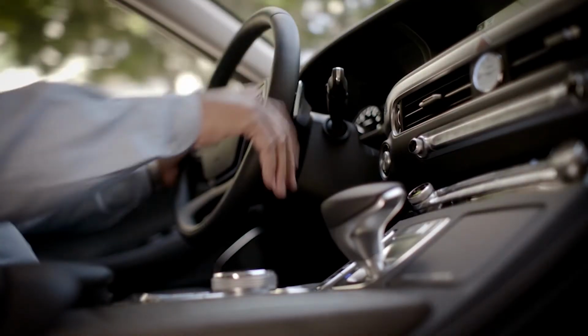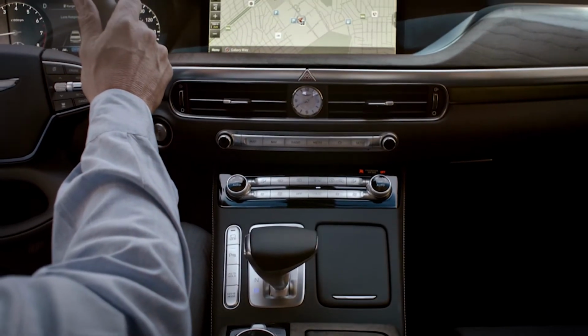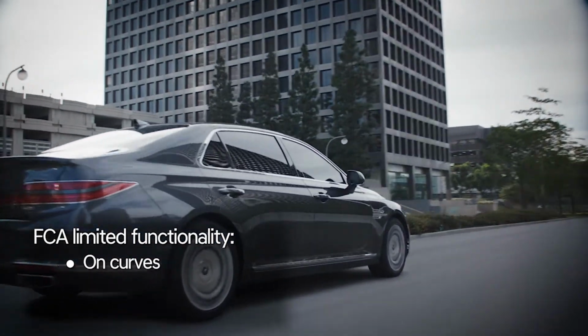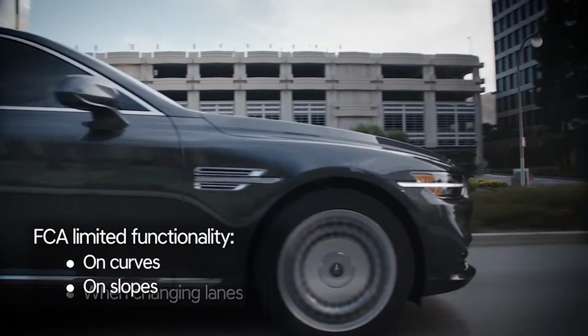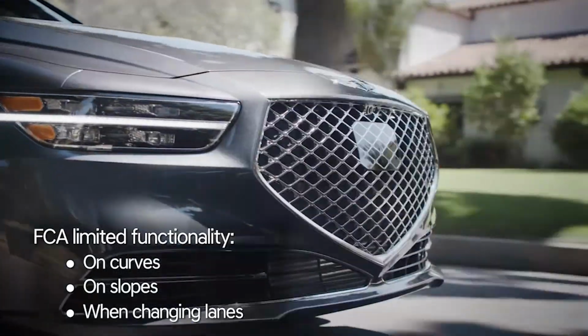FCA can be a great help, but it has its limits. It does not eliminate the need for careful attention on the part of you, the driver. For example, it may not fully function when driving on a curving road, on a slope, while changing lanes, or in certain weather conditions. For a full list, see your owner's manual.